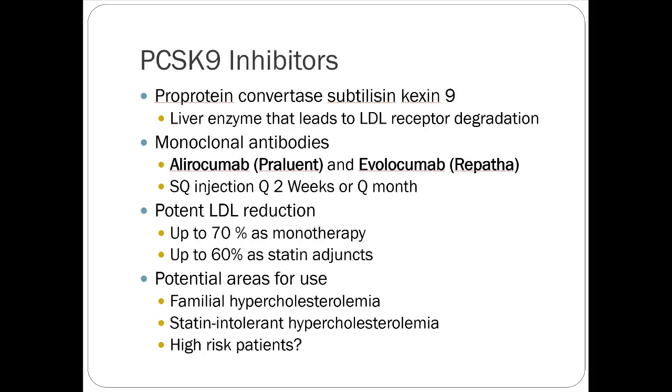And then finally, the PCSK9 inhibitors. Most of you probably read enough about these to get a good feel for how they're used. And nothing's really changed since the fall, as you might expect. These are still expensive. They still have a niche market out there. Two major drugs, subcutaneous injections. These are monoclonal antibodies, so they're biologic products, given every 2 weeks or once a month.